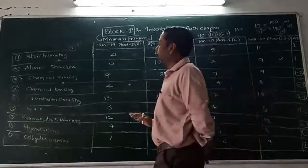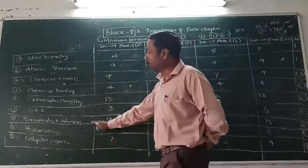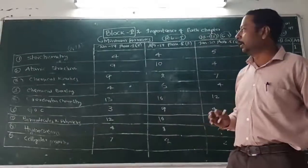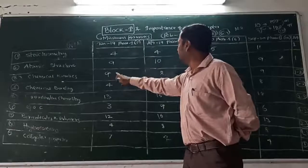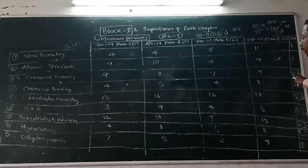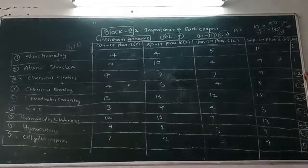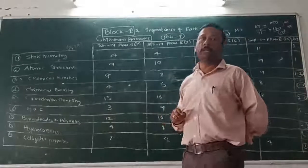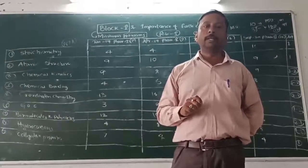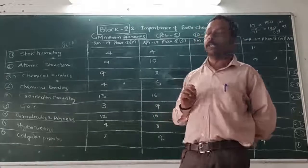And the good and beautiful chapters are chemical kinetics, coordination chemistry, and polymers and biomolecules. They are very scoring chapters. You need not do much hard work for them. Chemical kinetics, see, 8 sessions 9, 8 sessions 8, 6 sessions 7 and 10 sessions 9. That means minimum 1 question, sometimes in some phases it can be 2 questions also. In chemical kinetics you will focus on the graph: how you are drawing the graph and what parameters you are taking on the x-axis and y-axis. I have also told you some shortcuts for half-life questions without using any formulas.